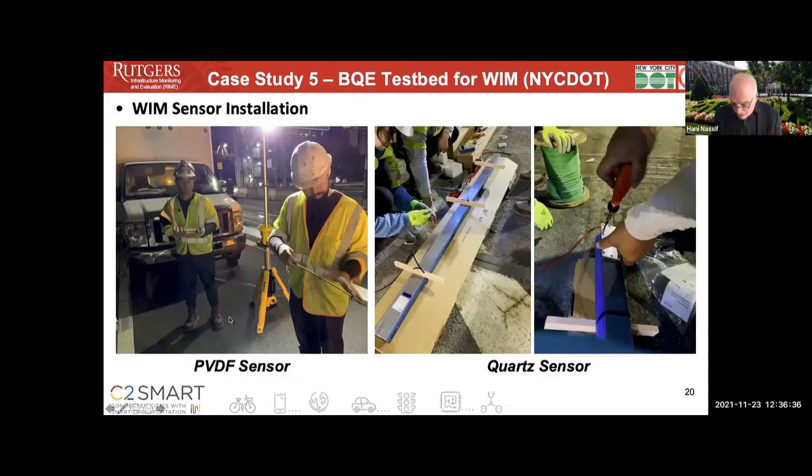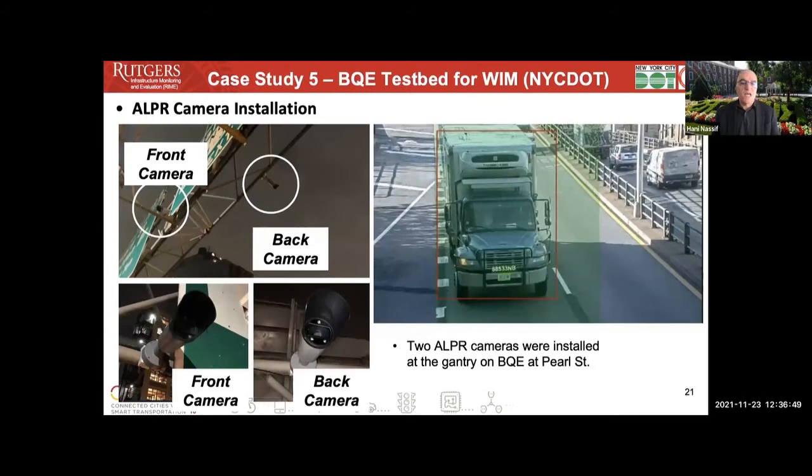This is our team putting up the sensor with the help of the Kistler representatives, Jess Helblinger and James from Kistler. They were very instrumental in supervising this work. And we started recently collecting data on that. The system, the WIM and the camera in conjunction with each other, are working, but there are some things that we need to figure out.